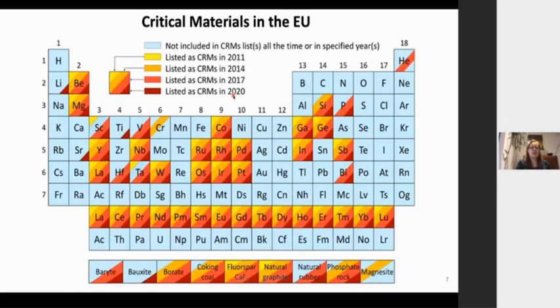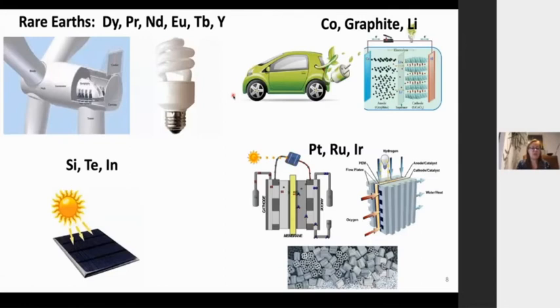So as I said, all these materials are used in critical technologies, such as, for example, the permanent magnets that are used in wind turbines. These contain rare earths like dysprosium, praseodymium, europium, terbium, yttrium, and so on. And then, of course, we all know lithium-ion batteries. Lithium-ion batteries have cobalt in the cathode, graphite in the anode, and lithium itself in the electrolyte. And all these three materials are on the list of critical elements.